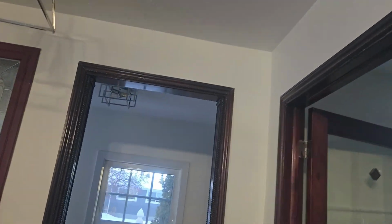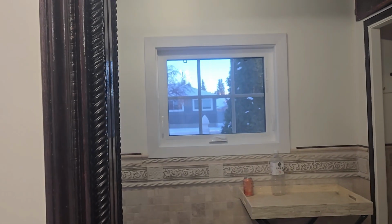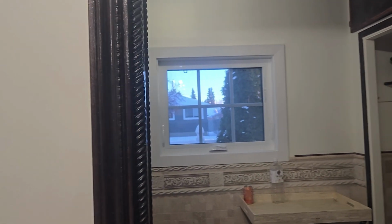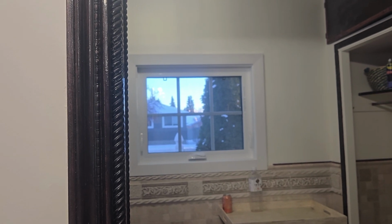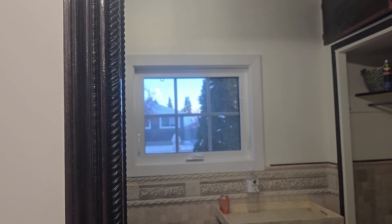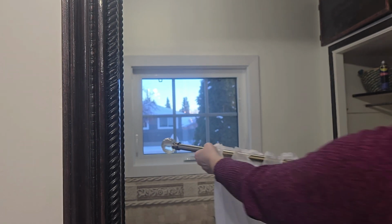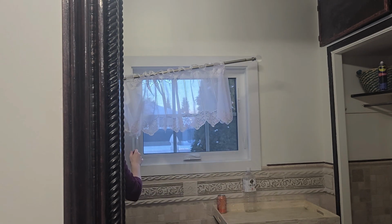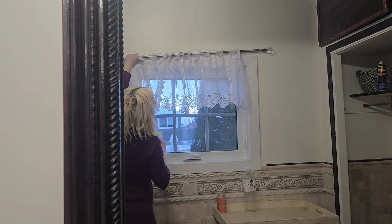And then the front entrance, that's the one I really love. Let me turn my lights on. Let's see. I'm going to drop my camera. And those are the curtains caught on the other curtain, so it will look something like that when it's all hung up.